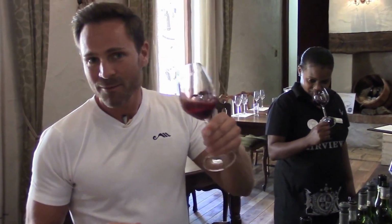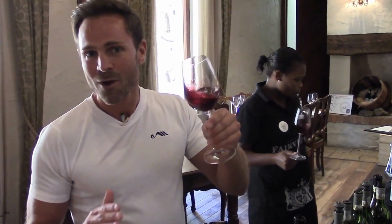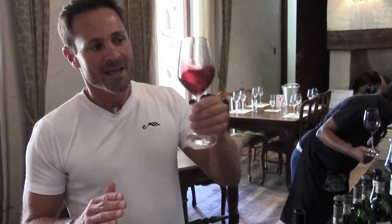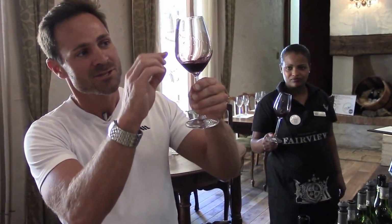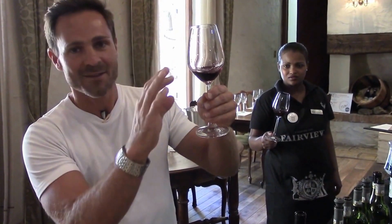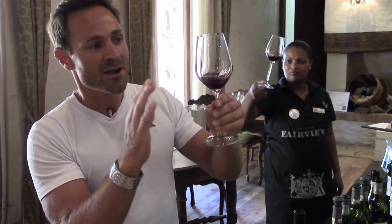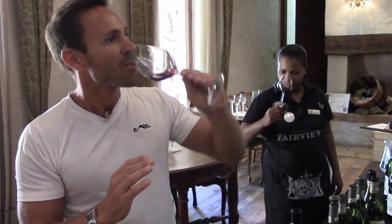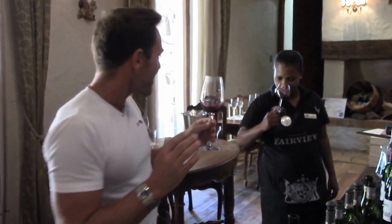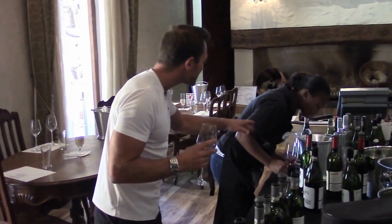Now over the years I've become a bit of a connoisseur, and this 2012 flagship wine here at Fairview is absolutely exquisite, and as you can see it has very slow moving legs down the glass, which means that it's a very good quality dry red wine, and it has a high alcohol content. Beautiful dark berries, hint of spice. Stunning. And aftertaste.